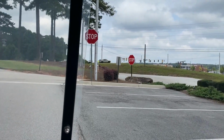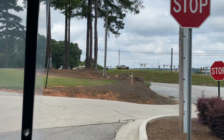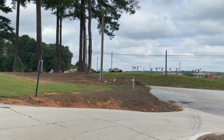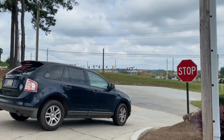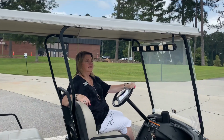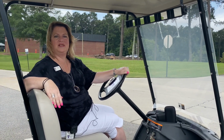Once we get to the stop sign here, watch for our security guard, who's going to be making sure traffic keeps flowing here. Once we get to this stop sign, you can just take a right and exit off of campus.